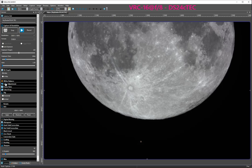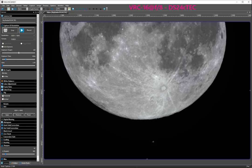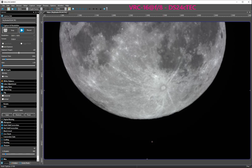Undo the flip right here. Okay, undid the flip. Which puts Grimaldi on the right edge and Tycho at the bottom. And what is that crater at the top?